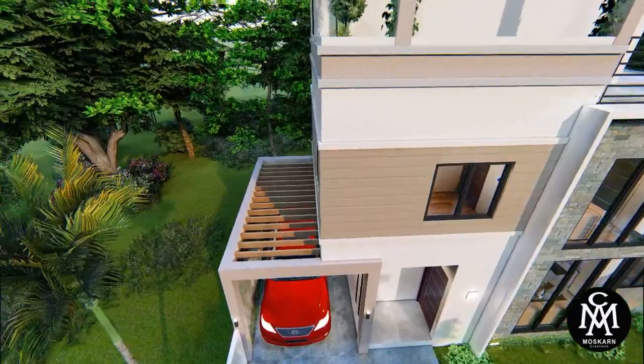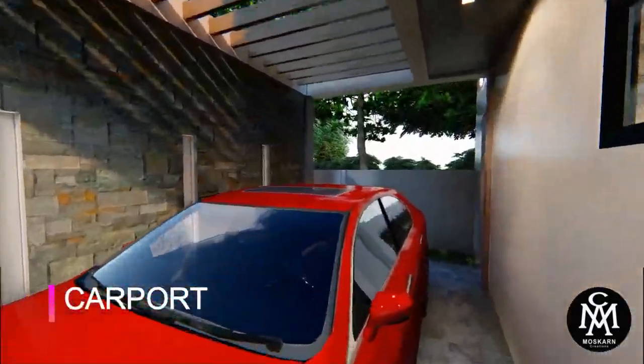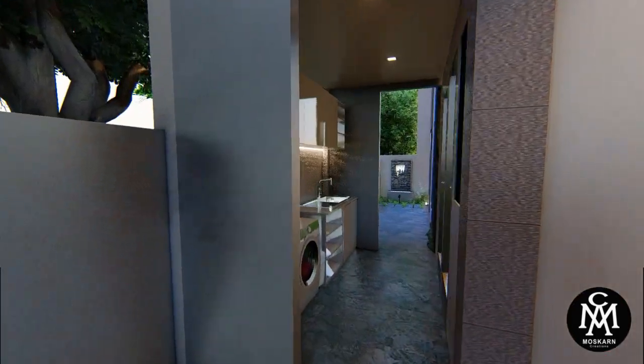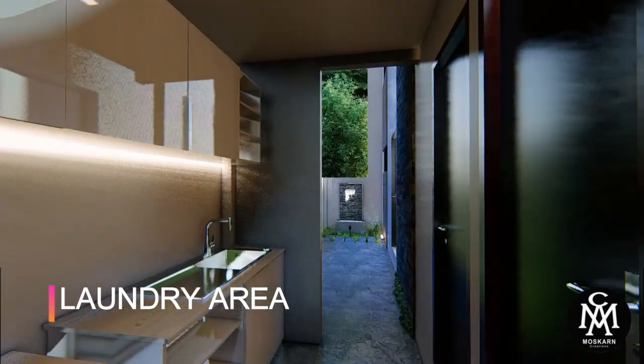The ground floor consists of carport, porch, small living area, dining area, kitchen, common toilet and bath, storage, maid's room with toilet and bath, laundry area, and service area.